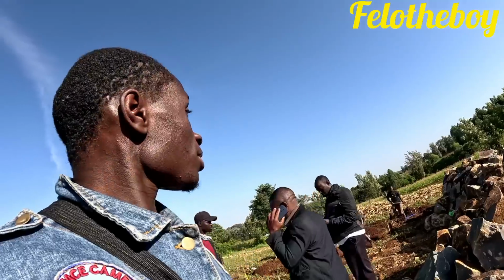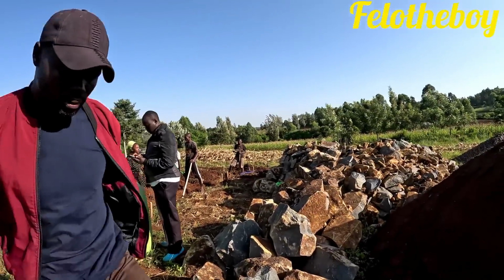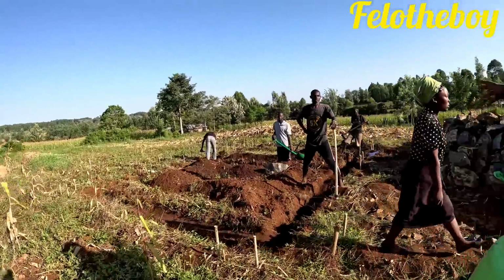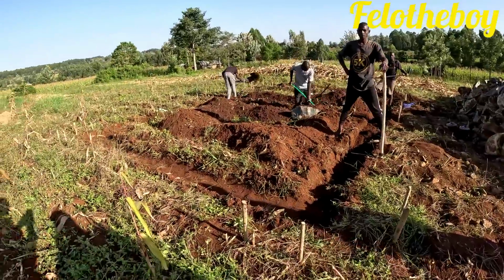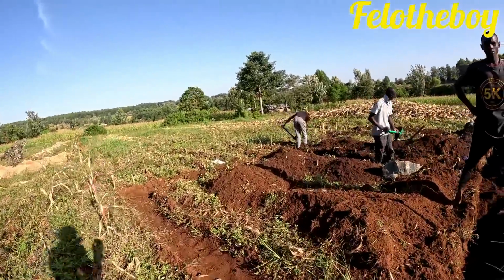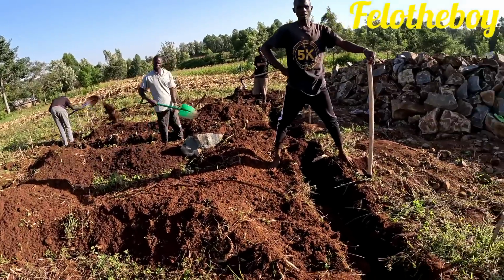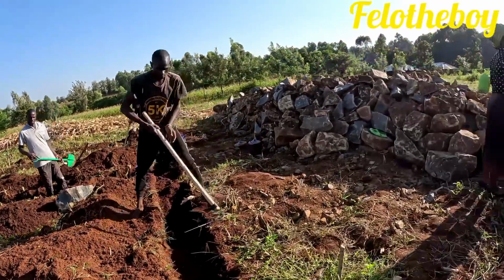So, drums, more drums. As I was telling you, the work is going on here, and that means that we'll be having three people here. Three handmen and two masons. Three handmen, that's 500 shillings per handman. Then one mason is 1,000 shillings. I want to put it clear on the camera.